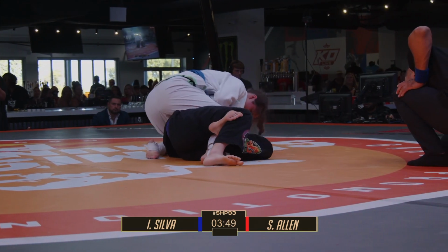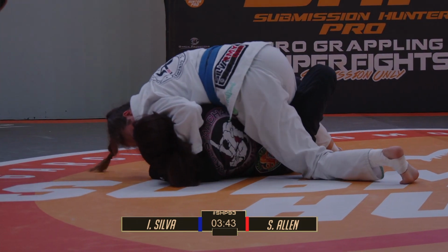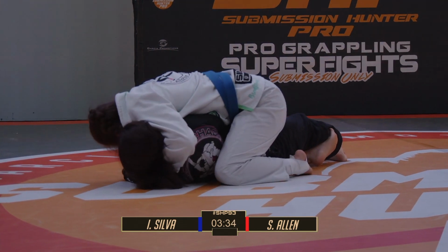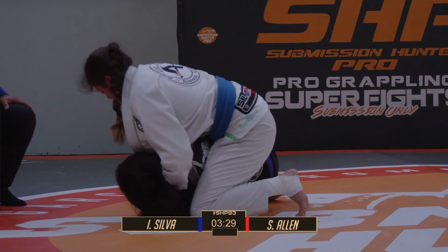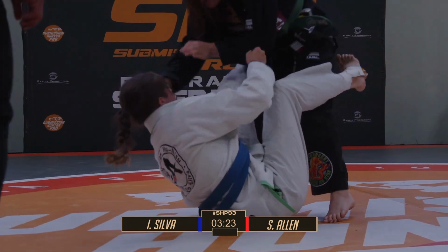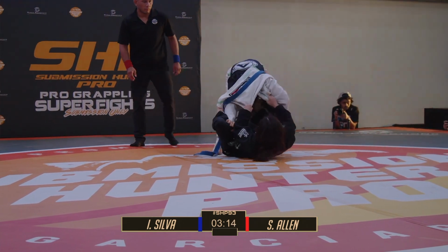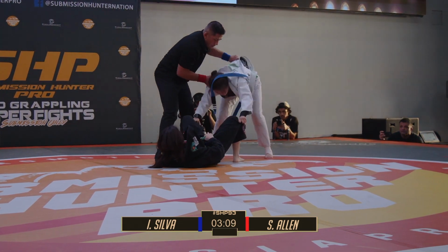It looks like Sophia is slowly digging an arm out or possibly setting up a gift wrap to try to take the back. This is solid pressure work from Allen. And then she does attempt the gift wrap from that kind of half guard, quarter guard position, technical mount position. Doesn't quite get there. Scramble ensues and she does end up back on top off of the scramble from the attempt for the back take off that gift wrap.